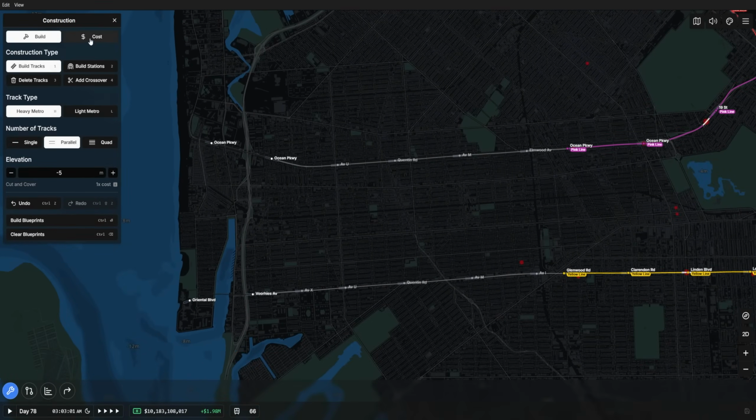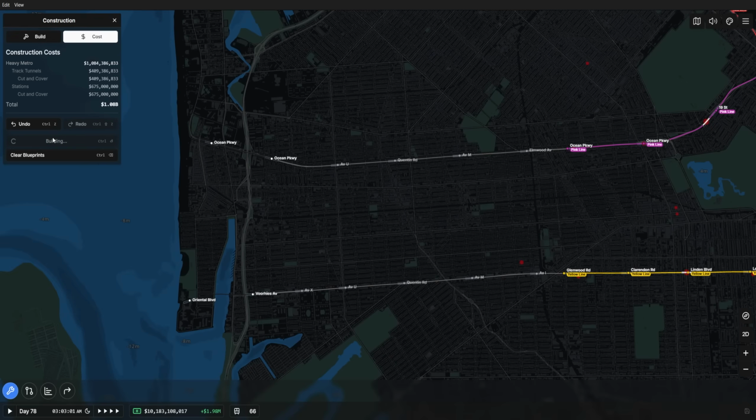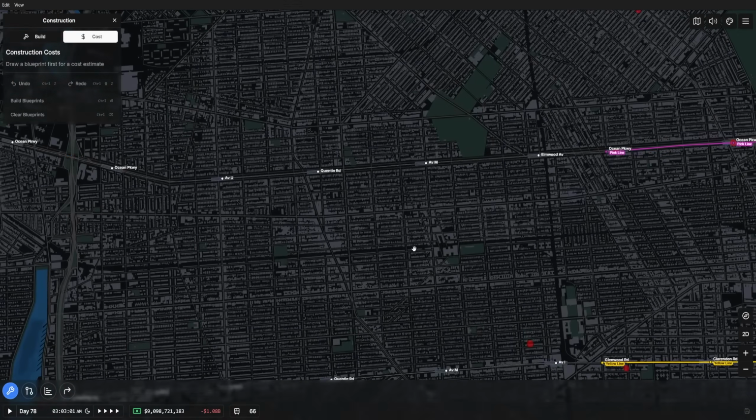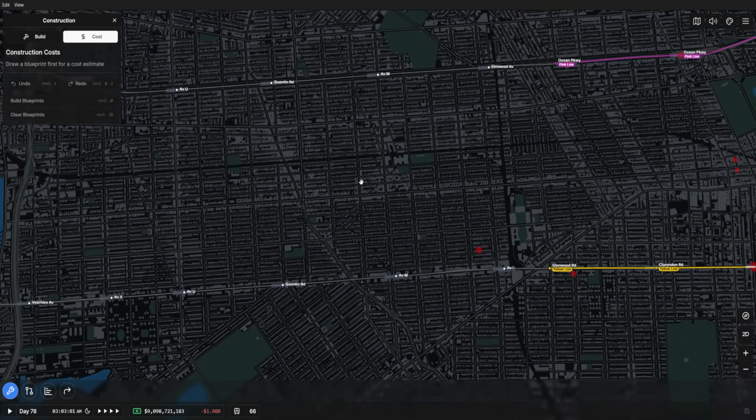So how much did that cost me, by the way? It cost me 1 billion. I'm actually not worried too much about money at this point in the game, because things are relatively easy to afford because I'm making billions of dollars.